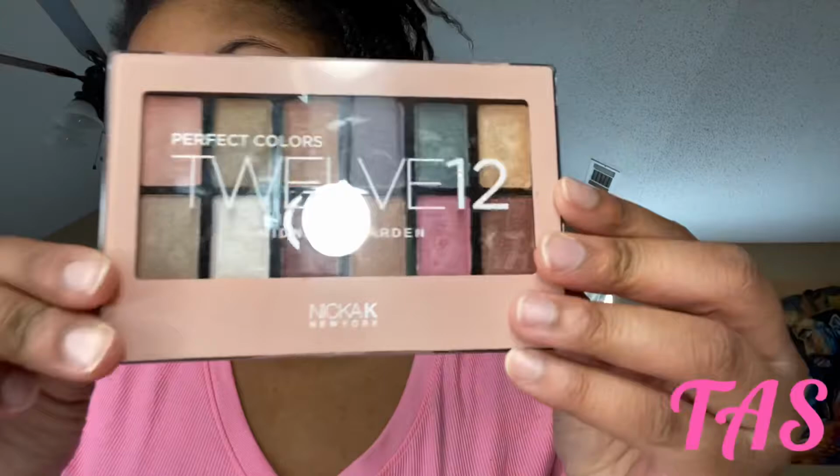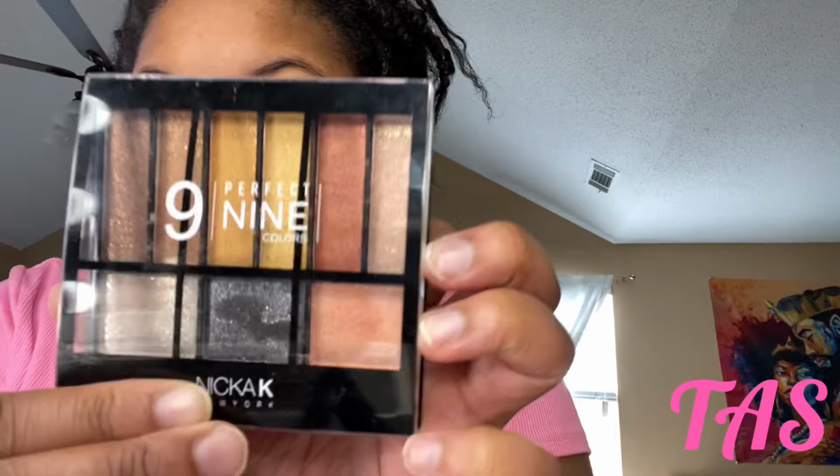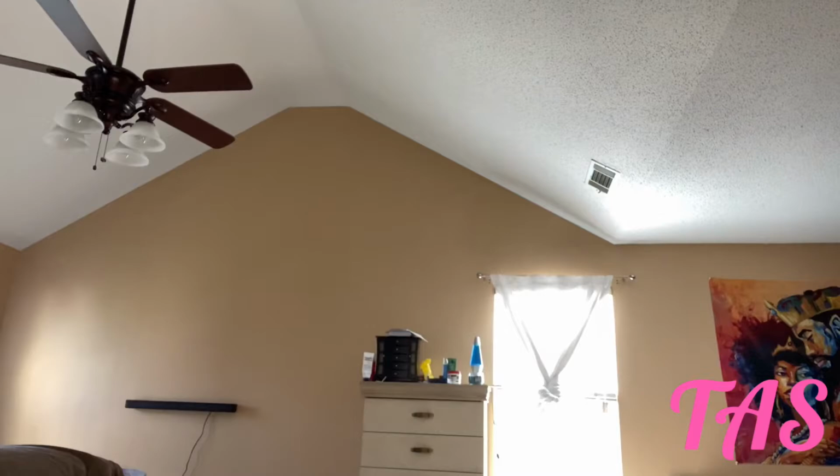I have some MAC NC45 is my tone. I just ordered some more. I've actually had this MAC foundation for like 4 or 5 years. That's crazy. And then I have some 12 Nicka K New York makeup from the beauty store, and also some Perfect 9 Nicka K eyeshadow from the beauty supply store. I'm gonna use that. And sorry, I had to mix them up.